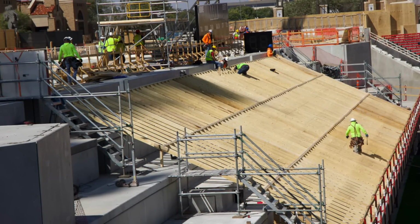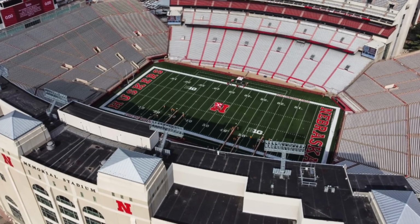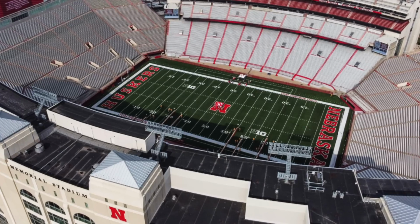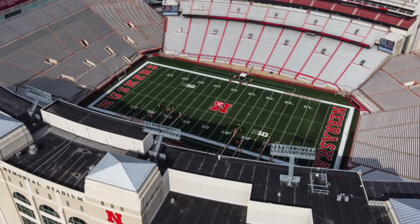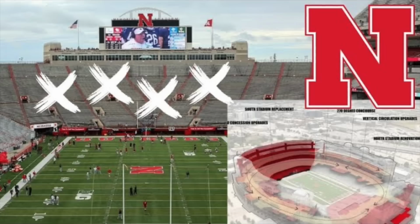But Texas Tech, that's a big one. The next one is Nebraska Memorial Stadium. So this came out in October during the season that Nebraska was going to be getting possibly upwards of a $500 million renovation to their Memorial Stadium.